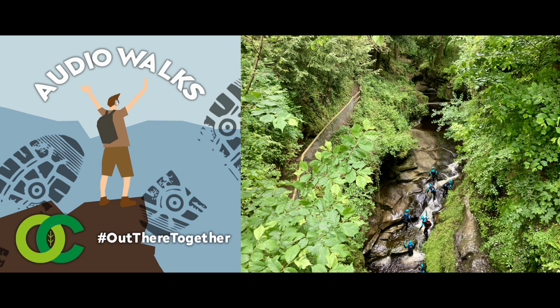I'm now standing right in the middle of House Stean Beck. I'm really glad I wore my Wellington boots today, as there's no footbridge, so we're just going to have to wade across. Thankfully, it's not in full spate. There's just a trickle coming down over a series of little waterfalls.